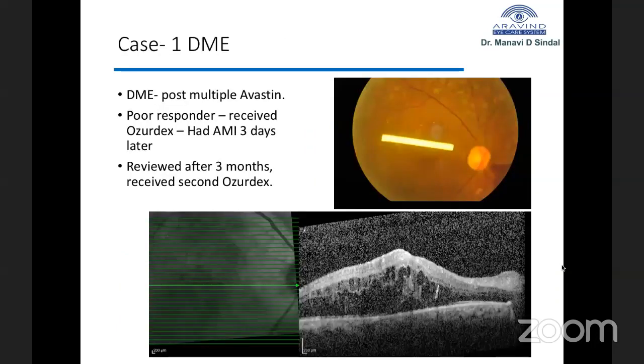Coming to the case examples, this is a patient who had diabetic macular edema, was post multiple injections of Avastin and was a poor responder, and hence he received an Ozurdex implant. After the Ozurdex implant, this gentleman suffered an AMI and hence could not follow up. But he reviewed back after 3 months when he was systemically stable, with a drop in vision just a week before. After all, he was comfortable for nearly 3 months. He then had a recurrence of edema and went ahead to receive a repeat Ozurdex. Of course, at this point, the AMI was also a factor which helped us lean towards steroid usage for the treatment of this patient.